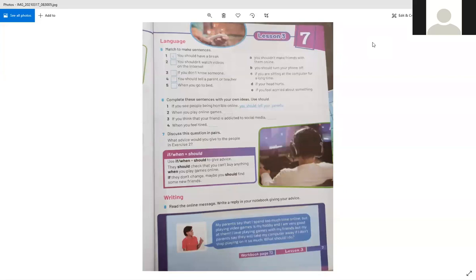Now, turn to page 7. We have an exercise here. We're going to match to make sentences. You should have a break, and we're going to match it with number C, if you are sitting at a computer for a long time. Number 2, you shouldn't watch videos on the internet if your head hurts. If your head hurts means if you have pain in your head, if you have a headache.